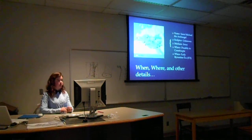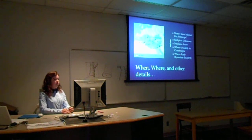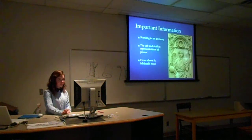The sculptor, because it's so late, we do not know who it was or who it was from, but we do know it was done in ivory and possibly somewhere in Constantinople during early Byzantine era, which was approximately 573. This is a little map to show you where Constantinople is, in case you have no idea like I did.